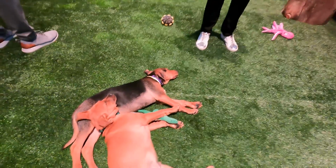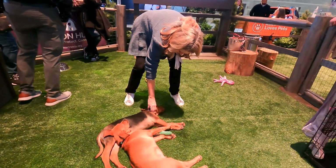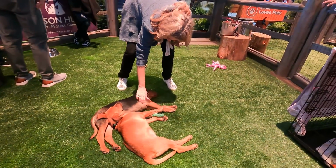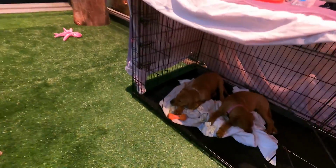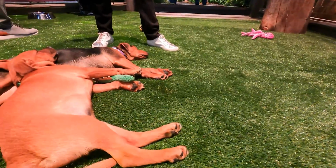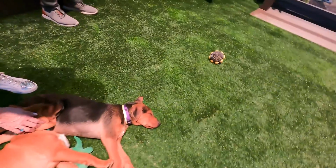Can I pet them? Hello. You are exhausted. Everybody wore you out. You're so sweet. How old are they? They are 2.5 months old, almost 3 months old. They'll get to be, we're guessing, 80 pounds, 90 pounds. Wow. They're going to be big boys. Thinking that they're Hound Shepherd mixes.